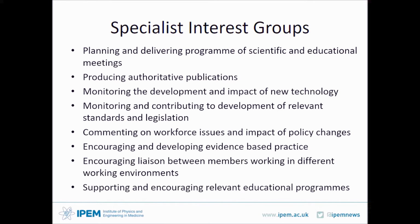IPEM specialist interest groups play a vital role in overseeing scientific activity in particular topic areas. They provide a body of expertise on their specific areas of science or engineering within the Institute. Their contribution includes planning and delivering a programme of scientific and educational meetings, producing authoritative publications, monitoring the development and impact of new technology, monitoring and contributing to development of relevant standards and legislation, commenting on workforce issues and impact of policy changes in their area of endeavour, encouraging and developing evidence-based practice, encouraging liaison between members working in different working environments, for example academia, industry and hospitals, and supporting and encouraging relevant educational programmes.